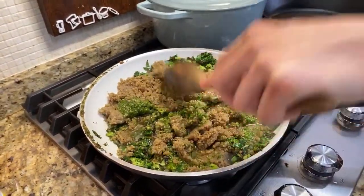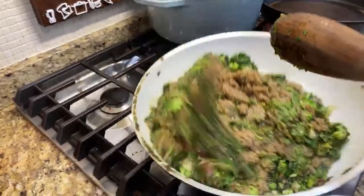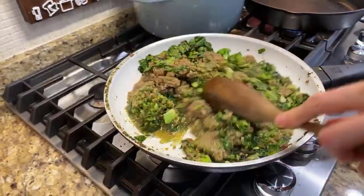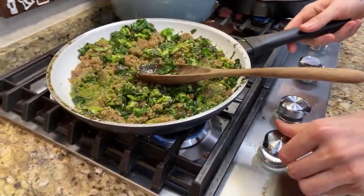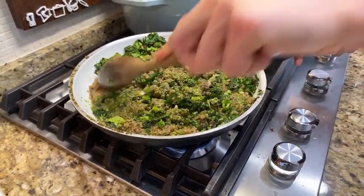Okay. I don't know. So now, look, you want to give a little bit of liquid love to this because it's been sitting in the package. So I'm almost like reconstituting it a bit. And then I'm just going to cook it risotto-ish. I might need some more bone broth.